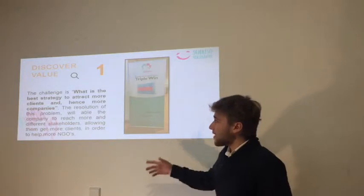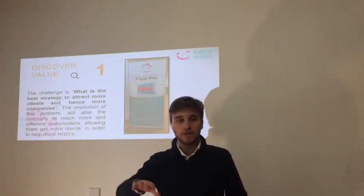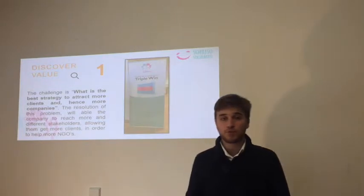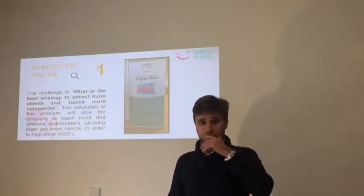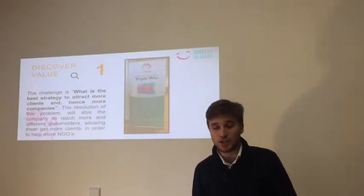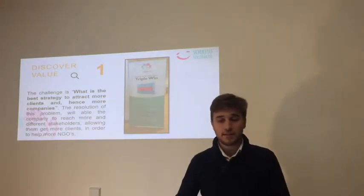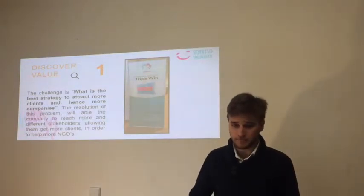And by solving this problem, the solution of this tool will give us the resolution to a leverage problem, to a communication, to awareness. We are going to take Cartão Solidário to another level of recognition. We want to reach more stakeholders, different stakeholders, allowing them to get even more clients and even more NGOs and projects to help.